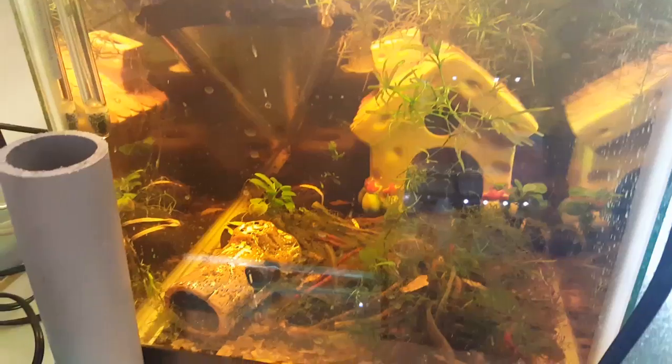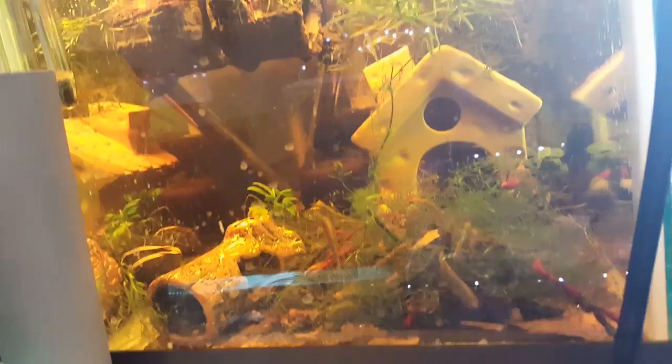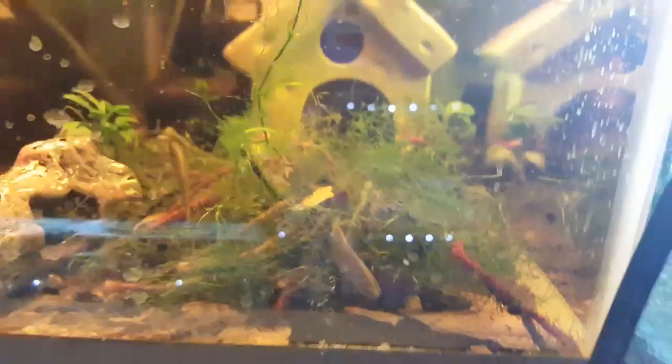What else is going on? Rubra are doing good. Still not sexable yet. I'm thinking it's probably going to be another month or two of feeding before I can tell if I have any females in the group that I got. There's one male right here in the front. I know it's hard to see due to the glare. And then the rest are all hiding in there somewhere.